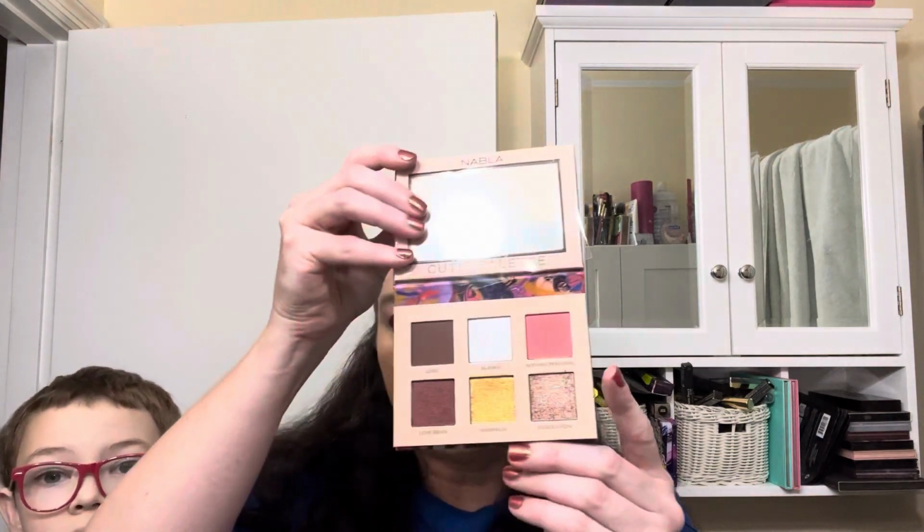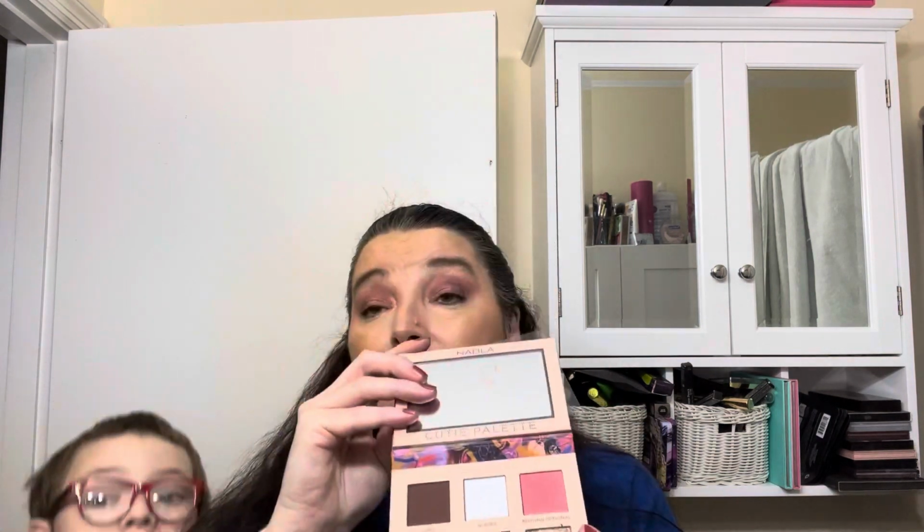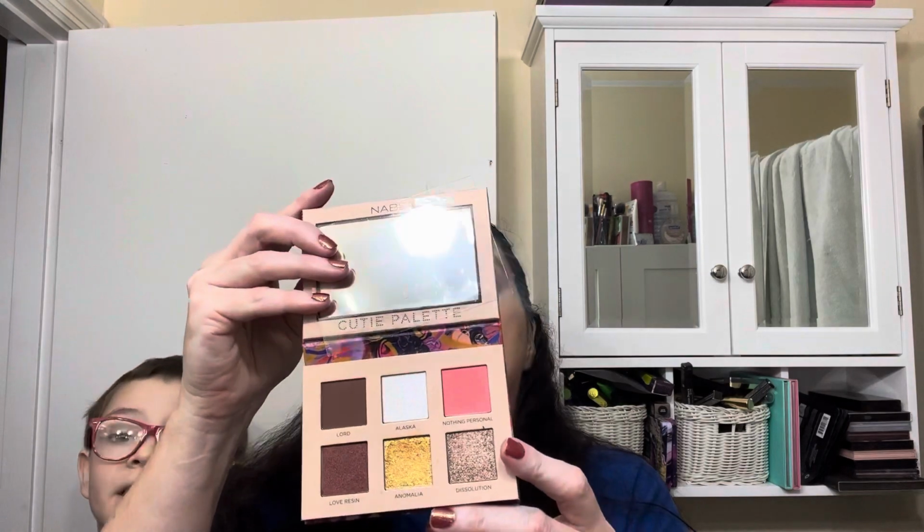Sorry, that's going to shake you just a little bit, but I'm trying to get to the end of this because you're probably like me and really tired. This is a Nabla palette that, for whatever reason, is in the wrong spot. It's a Cutie palette. It is the Metropolitan palette. Would you please count the number of pans? 1, 2, 3, 4, 5, 6. Thank you so very much.